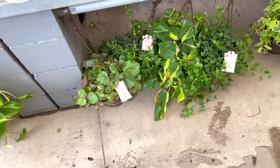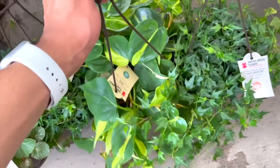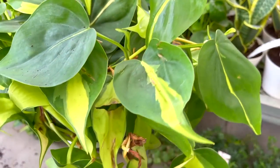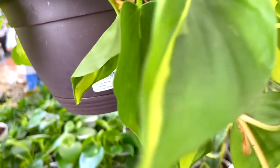We got some strawberry begonias, which honestly I hate so much. She literally suffocates the babies. It's just, she doesn't get enough water. They suffocate, like, basically die. They don't suffocate, but I think it suffocates them.